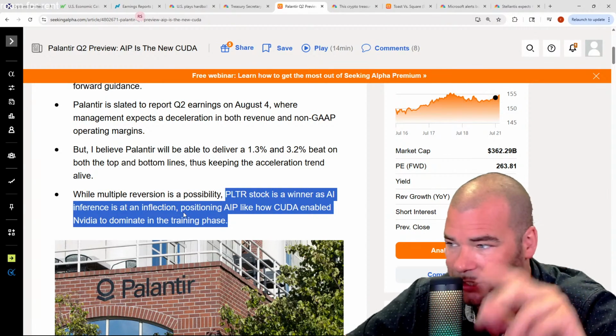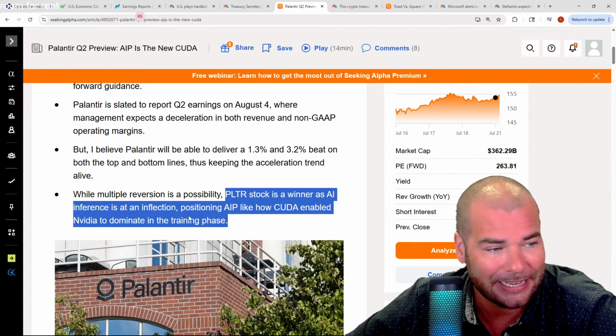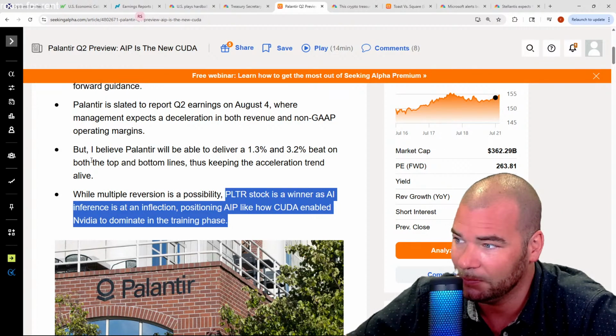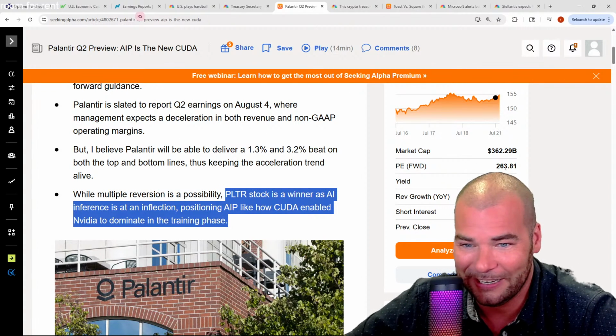They're memory chips for inferencing, essentially. Positioning AIP like how CUDA enabled NVIDIA to dominate in the training phase. Multiple is earnings multiple, James. It's not just VectorVest, but if you pull up just about any other platform, it's going to show you it's way overvalued, right? PE 261.